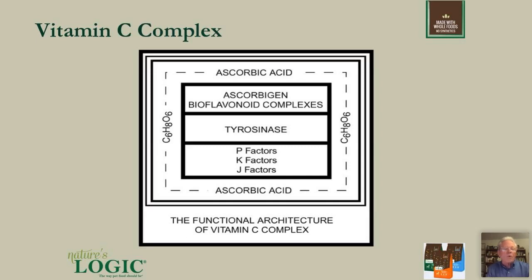Tyrosinase is organic copper, and that has a whole lot of roles in many metabolic reactions in the body. And the bioflavonoids and ascorbigen complexes are very important for preventing heart disease and cancer. They help improve circulation, they help reduce cholesterol, and they can even provide liver support. So when you look at all of those things, if we leave them out and just take ascorbic acid, we're missing all of those benefits. So again, taking vitamins from food gives you much more than something that you can make in a lab.